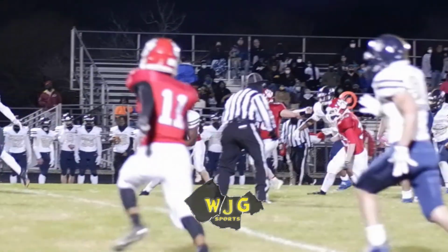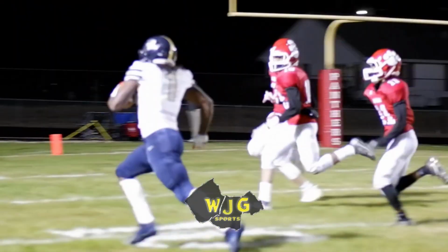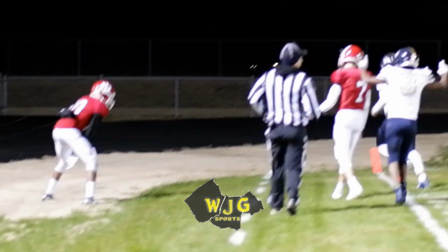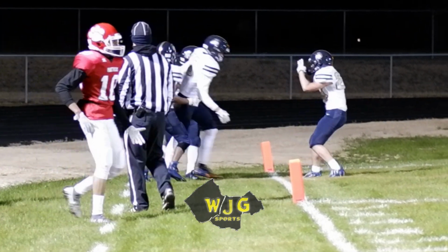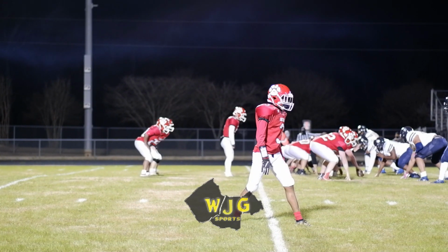Once again, Watson, the ball carrier through the middle. It's around the right side. Across the 10, 5, touchdown. Number one, Devontae Watson. There you go.